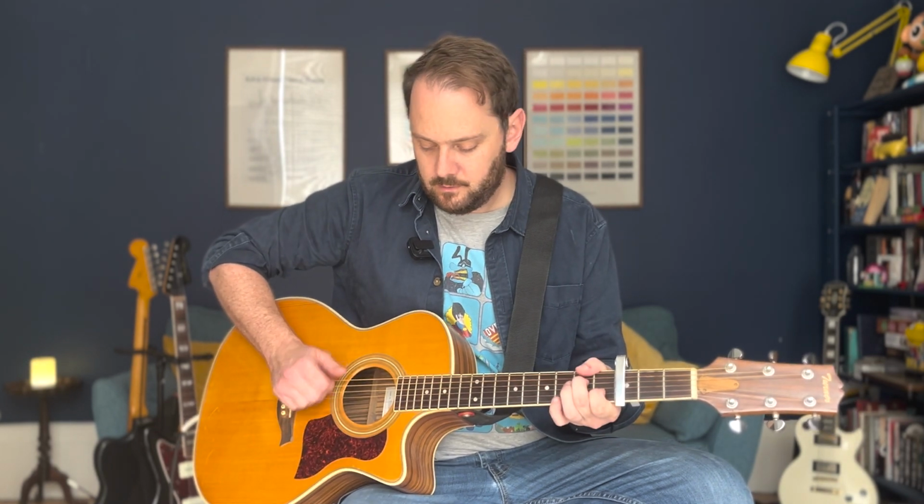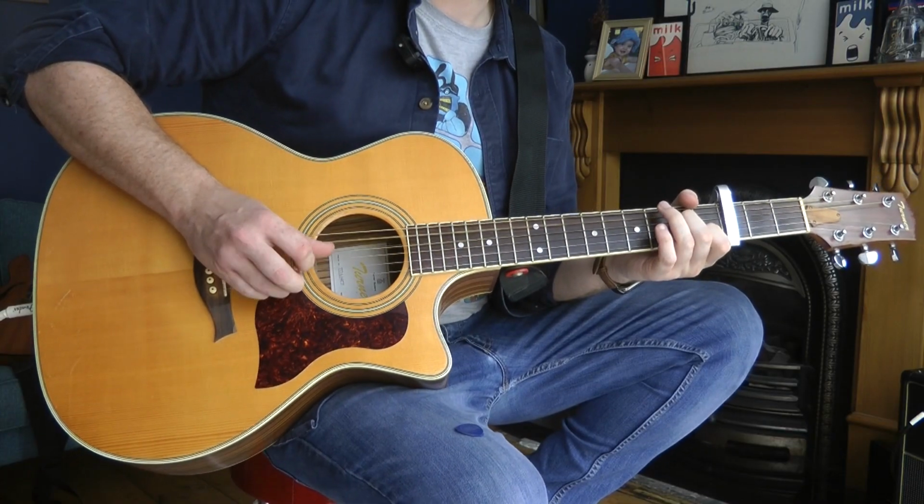So that's that sound, but I'm going to try and rely on this little mic attached to me to pick up the sound of the acoustic as it is acoustically in the room. So let's see if I can remember any parts that I used to play on it.